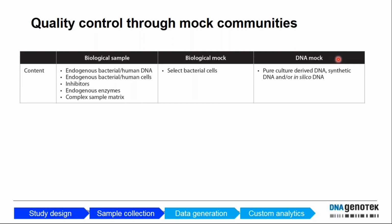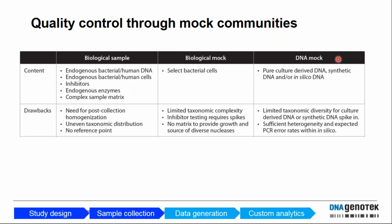DNA mocks, versus that, can be either exactly the same species as the biological mocks, but simply their DNA rather than the intact cells, or they can actually be synthetic DNA and even in silico DNA for benchmarking databases, for instance, for sequencing. Some of their drawbacks: for biological mocks, as I mentioned, there are typically only 10 to 20 species. So really it's lacking taxonomic complexity.